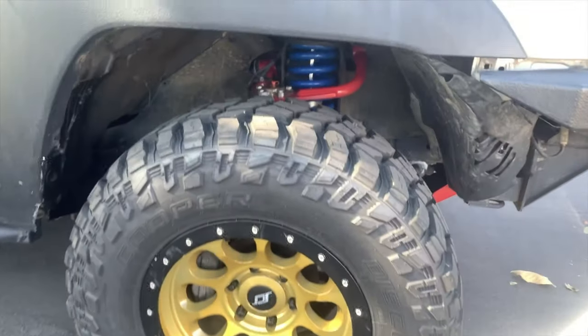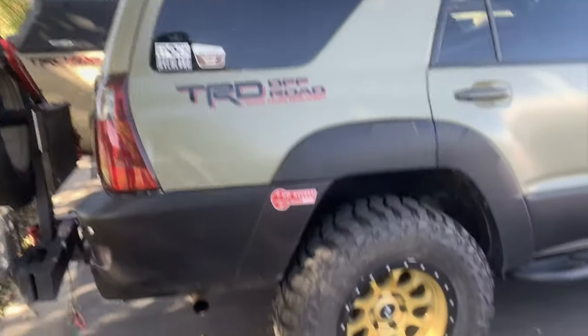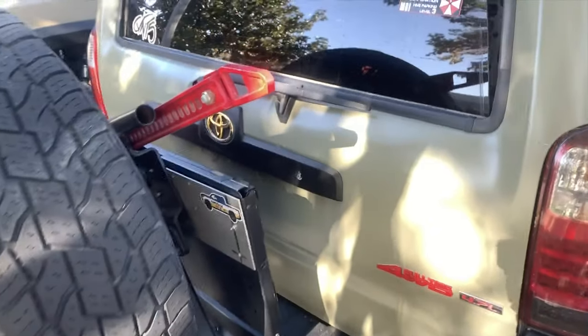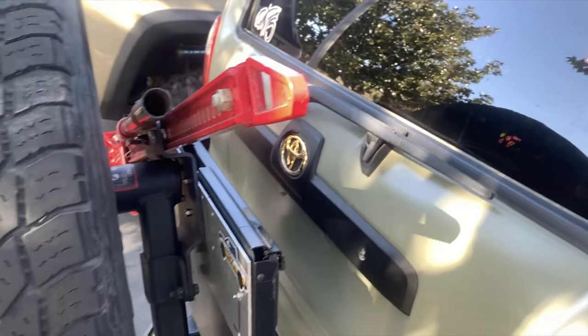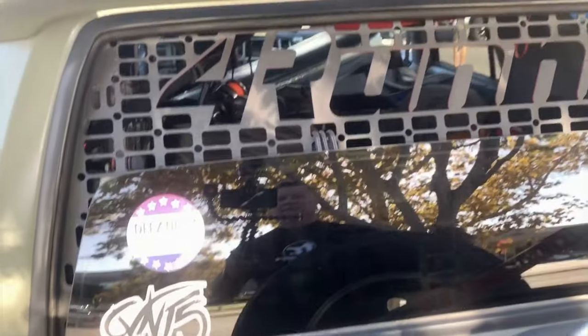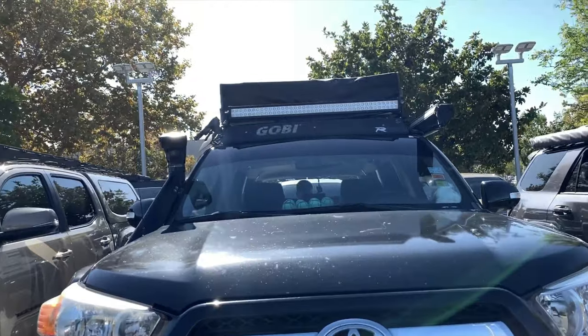Good times. Now, while there were a lot of great builds around the show, this one really caught my eye. Now, this one is Big Ty. You can find him on Instagram at Big Ty. And he's handpicked all the items on this truck himself, and he's got it outfitted just the way he likes it. Now, this guy has a lot of exploring and adventure photos on his Instagram account, even some videos. So make sure you guys give him a follow. Another great build.